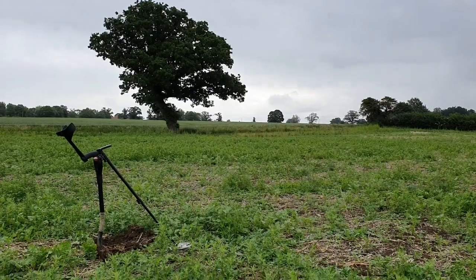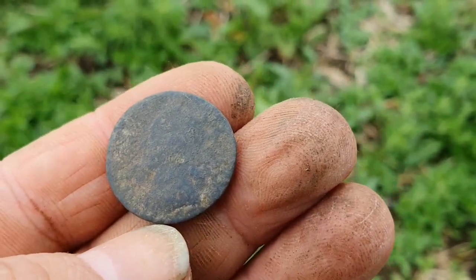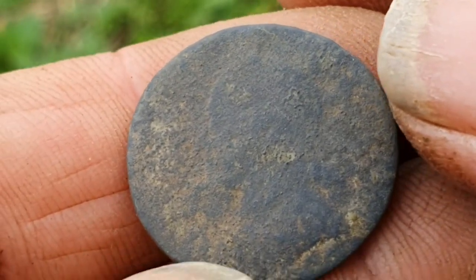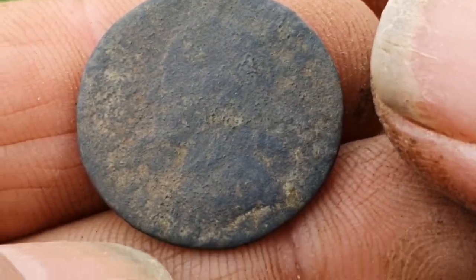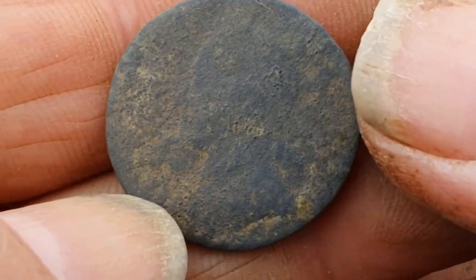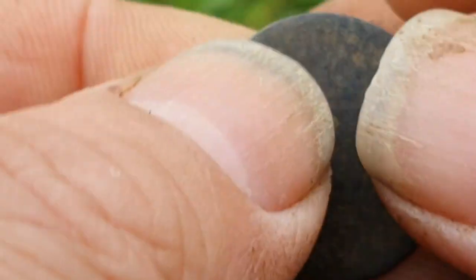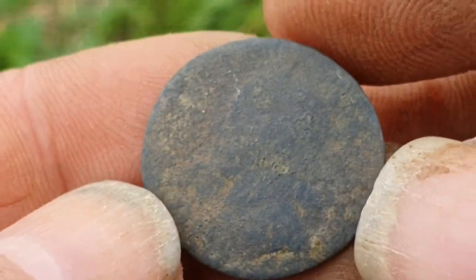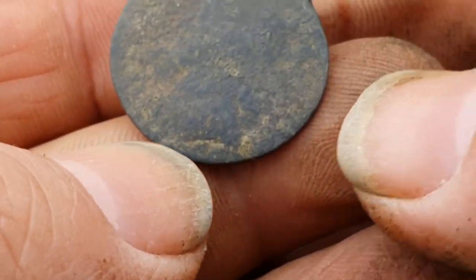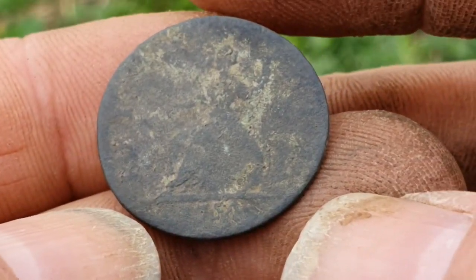Here we go, folks. We've got our next target, and it is another coin. And it's that look. Now, I'm not sure. I haven't looked at it closely. I'd have to check, but it could be a Corollas. I'm not sure. I could see a little while ago. There we go, Britannia on the back.